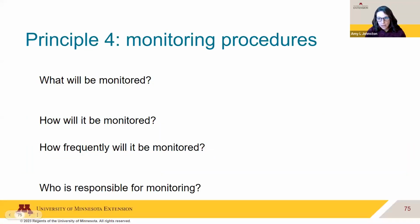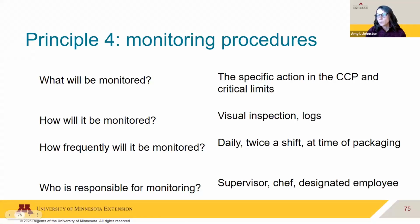Then you're getting into your monitoring. So you're asking yourself these kinds of questions: what's going to be monitored? How will it be monitored? What frequency? Who? So this will be very individualized to your operation, but these are some of the potential considerations.